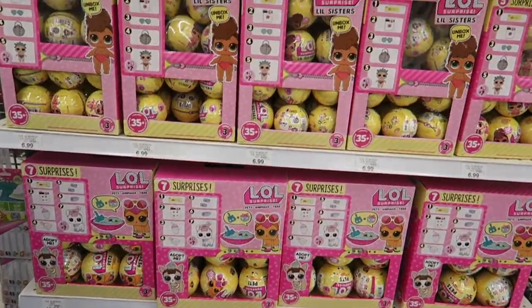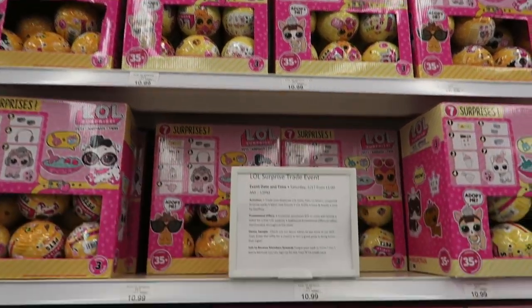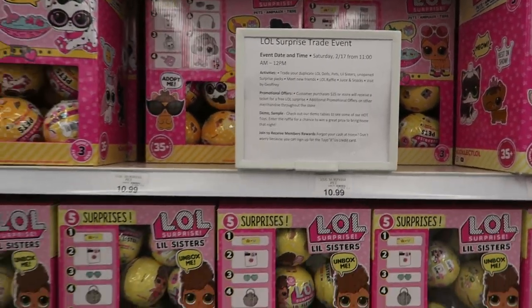Look how many LOLs are here. Look. They keep going up and up and up. They're having a trade event here. Saturday the 17th, 11 to 12.